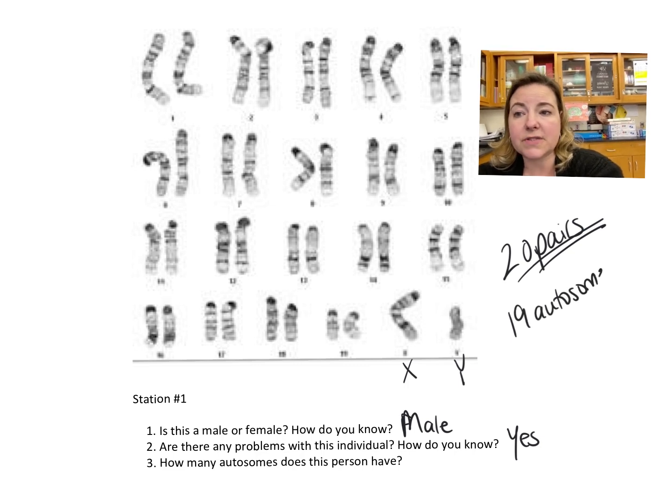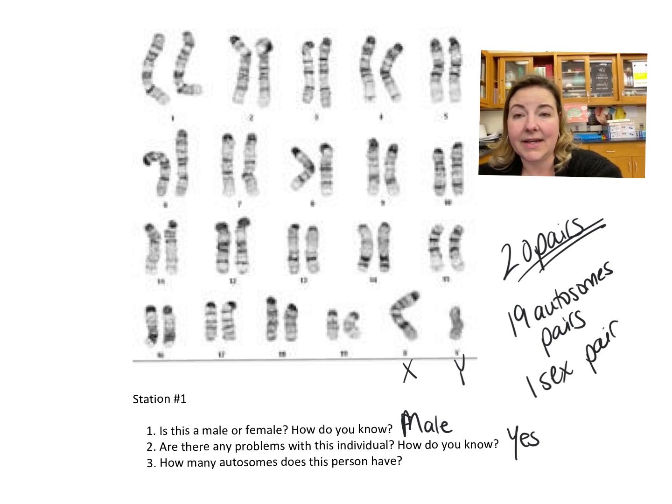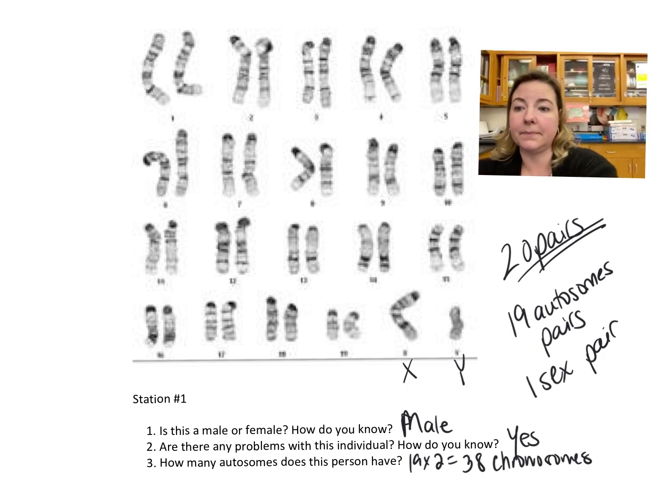How many autosomes does this individual have? Because there are only 19 pairs, 19 times 2 would be 38 autosomes. There should be 22 pairs, so 44 of them.